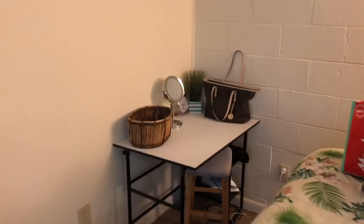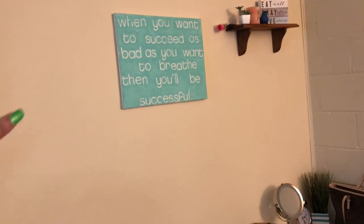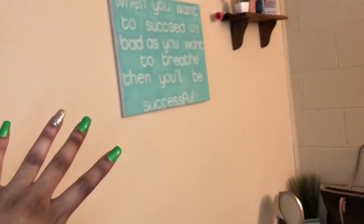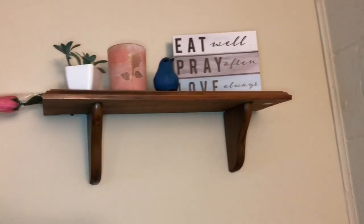All right, so I'm going to step back a little, and then up here I just have another picture that says, when you want to succeed as bad as you want to breathe, then you'll be successful. And it's just a little motivation for when I wake up in the mornings. It's the first thing I see. And I put all this up myself.